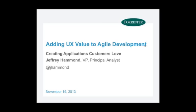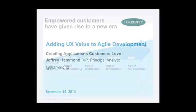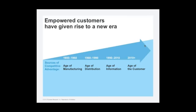So when we talk about user experience value, why now? What's pushing us ever more in this direction? Well, what I would tell you is it's primarily because we're entering the fourth major age of how business is conducted. If we look back from 1900 to 1960, it was really about manufacturing.